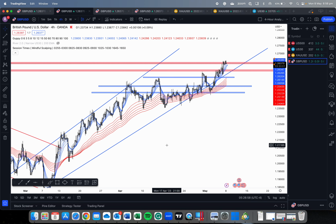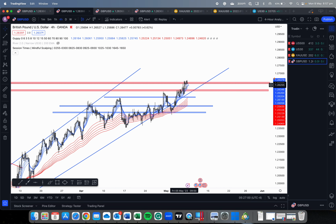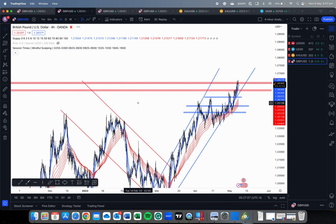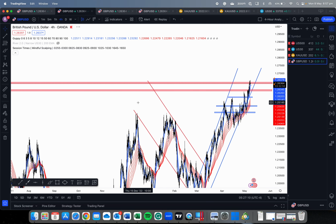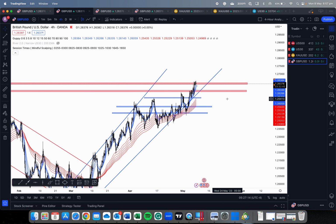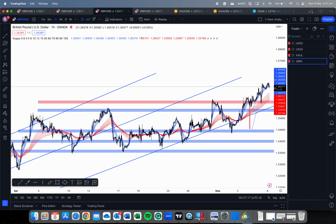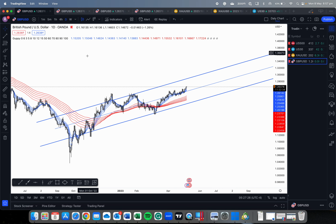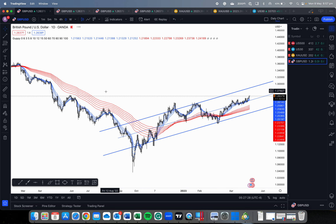4 hour closer, and we can see that we've gone over this area of supply. And yeah, I guess we're in no man's land, to be honest. We would have to go back here to try and find this area here.